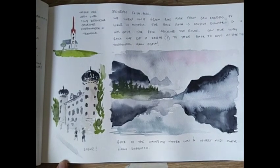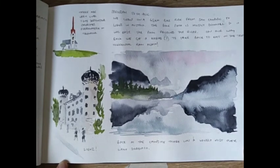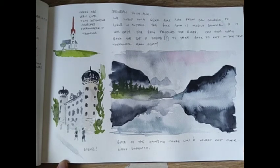We went for a bike ride from San Candido, just in Trentino still, at the border of Italy, all the way to Lienz in Austria. So I have cycled to Austria. It was about 45 kilometres or so. Again, bike path, it's mostly downhill, very wide, it's nice, so it's quite easy.